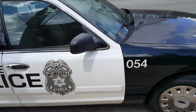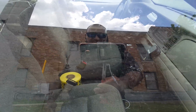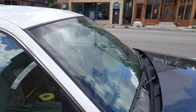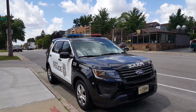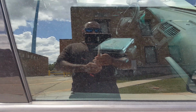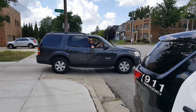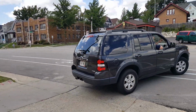There's a number 054. All that stuff inside again, like normal. See, you can tell the ones that have been sitting for a couple days, because they're dirty. They got that little dirt pile up. See, this one's clean. There they are right there. That license plate, 662 MDW.